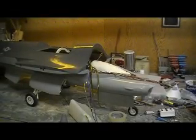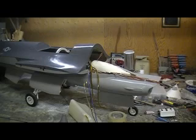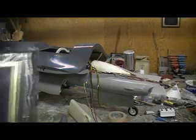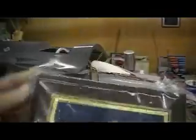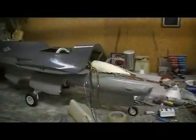So where y'all think they came Saturday? Oh yeah, they had to see the bomber. They went to the front gate asking if the bomber was still there. They were telling me this Saturday, and they said yeah. So everyone in town had to come out and see the bomber. So I won People's Choice. It's still in the plastic, I ain't even taken it out yet. But that's cool. We sure had a good time down there.